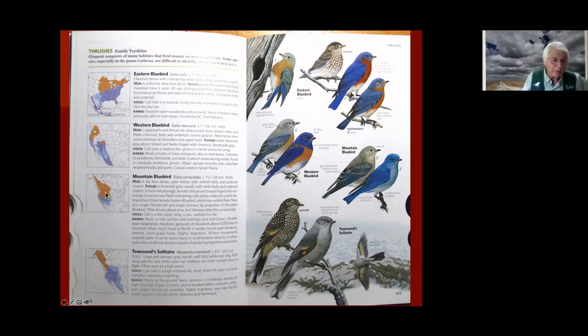Here's the map for the mountain bluebird, which is the state bird of Nevada, by the way. Here you can see how far north they can go to breed. There, purple shows you where they are all year round, and that happens to include, as a matter of fact, this part of Nevada. And then some of them go even farther south to breed. So get familiar with those range maps, that'll help you decide what birds to see at what times of the year.